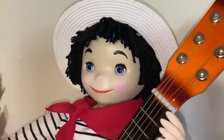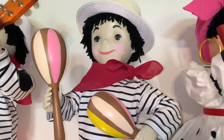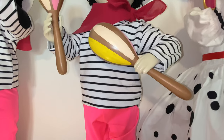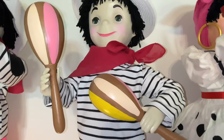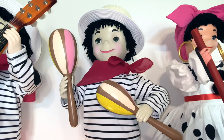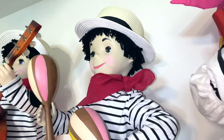Here we have Chris's favorite doll. He is the doll with the maracas, and he is such a fun figure. I really like his pose from the original and the 1966 version to here. He's so fun. He is such a whimsical character, full of personality. I like how his hat is just slightly tilted. These dolls are just truly special.